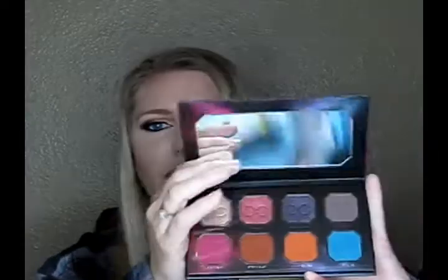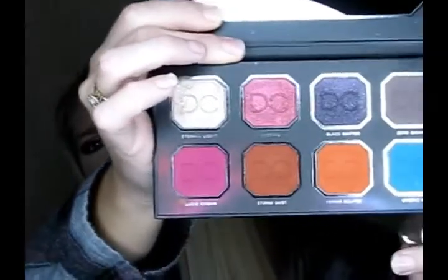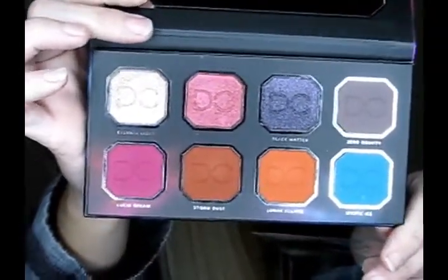Celestial Thunder eyeshadow palette from Dominique Cosmetics. Oh my gosh, y'all. I may have swatched it a little bit and then I stuck my fingernail in the green one and it sucked. But take this off, let y'all see. Oh my goodness, y'all. These are amazing.